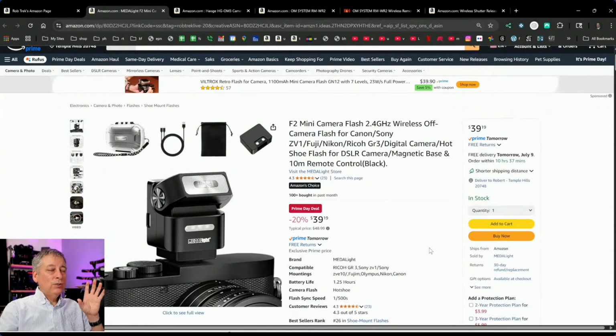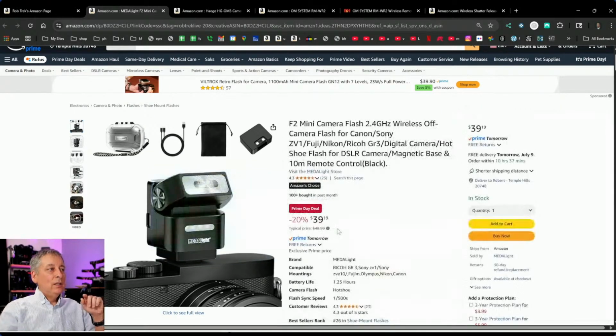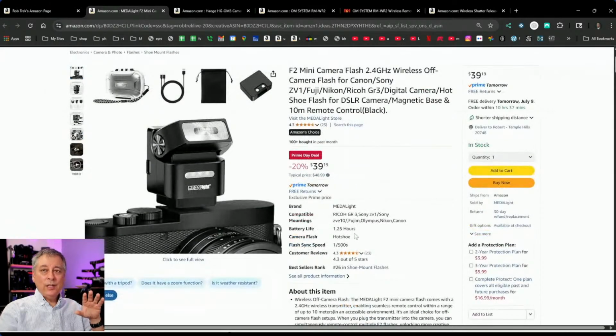This flash, you can use it off camera because it comes with its own radio trigger. $39. You have to get this flash if you don't have the FLM3, because this also tilts up in one direction, it doesn't point off to the sides, and it's relatively compact. It also has a video light, USB-C charging, so it doesn't drain any battery from your camera, and it's full manual.